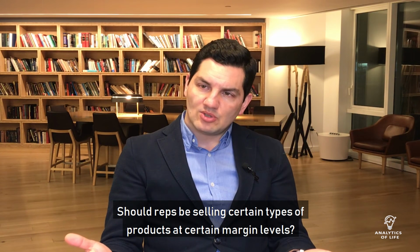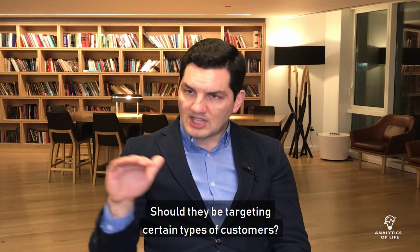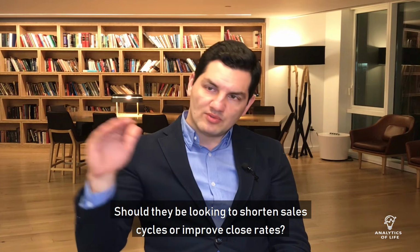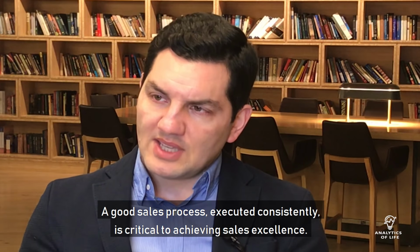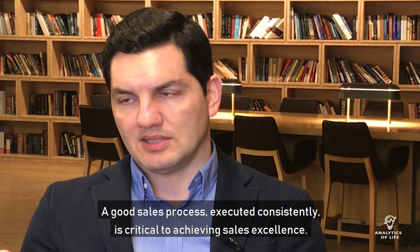This is the key to effective sales execution. Should reps be selling certain types of product at certain margin levels? Or should they be targeting certain types of customers? Should they be looking to shorten sales cycles or improve the close rates? A good sales process executed consistently is critical to achieving sales excellence.